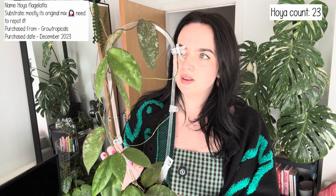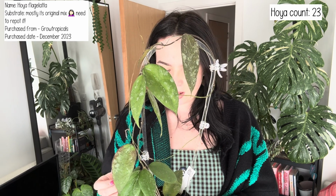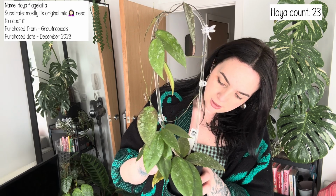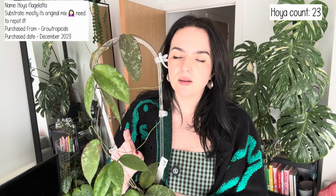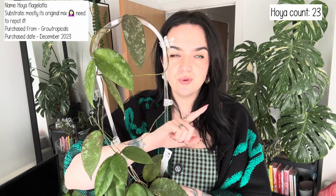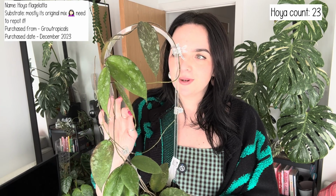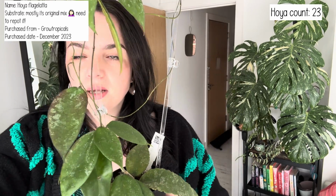This next one is another one that I've seen an aphid on. So annoying. I'm going to have to keep an eye. This is the Hoya flagellata, which I purchased from Grow Tropicals in December 2023, and I purchased this one because it reminded me of the Caudata Sumatra, which you've already seen, I think. Yeah, it is on that first shelf. I've got a tiny little cutting of it now, but this one has really similar leaf shapes, and the bloom is quite similar.